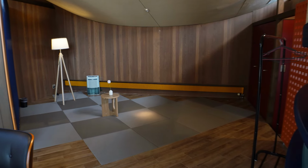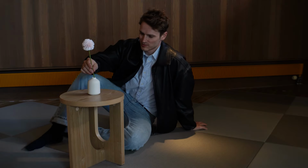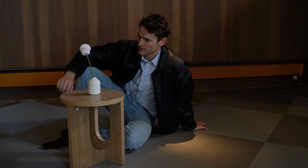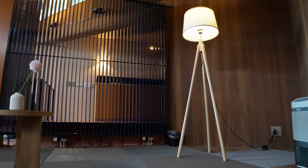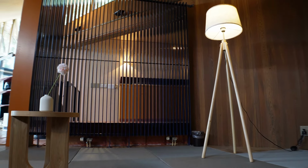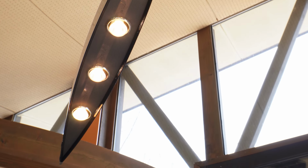It's a bit darker, even though the windows goes all the way to the corner here. It's way more cozy. There's a lot of ways that you can play around with lights. We're in the same room and the amount of light just dropped drastically. What I really like is that they've been very thoughtful about the placement of lights, and I love it here.